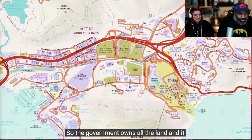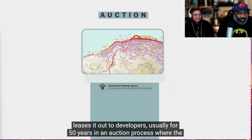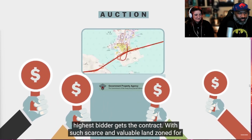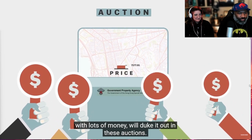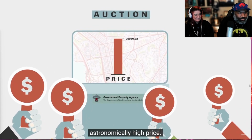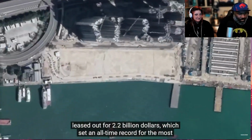So the government owns all the land, and it leases it out to developers, usually for 50 years, in an auction process, where the highest bidder gets the contract. With such scarce and valuable land zoned for housing, real estate companies, more and more of them coming from mainland China with lots of money, will duke it out in these auctions, and will end up at an astronomically high price. Like this plot of land that was just leased out for $2.2 billion.